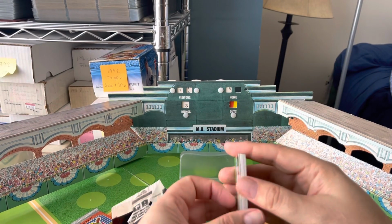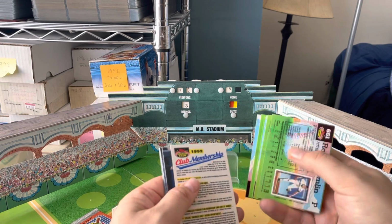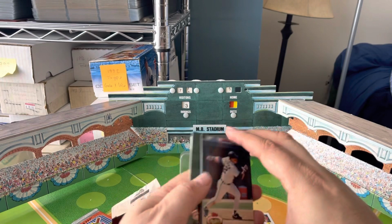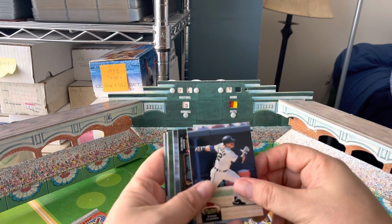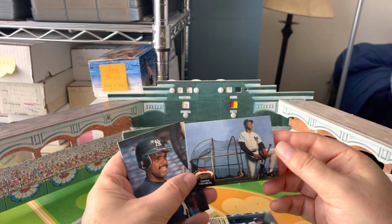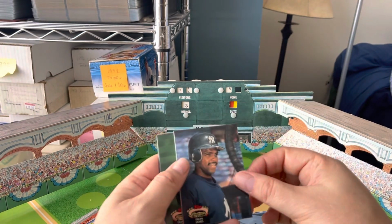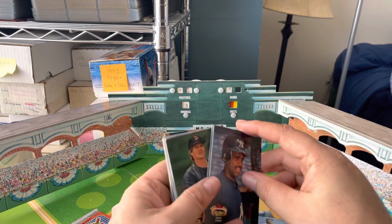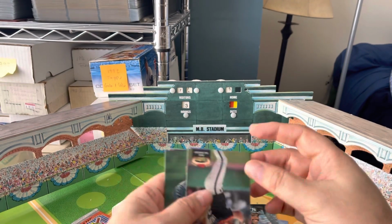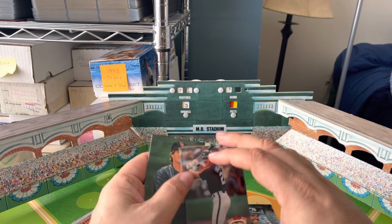See if we can do any better on this one. Club membership card again. Here we go. More people I know a little bit better. Danny Gladden, I know. The nice Danny Tartabull on the Yankees. Deion James from the Yankees. You do got to hand it to Stadium Club. They really had some amazing photographs back at that time.